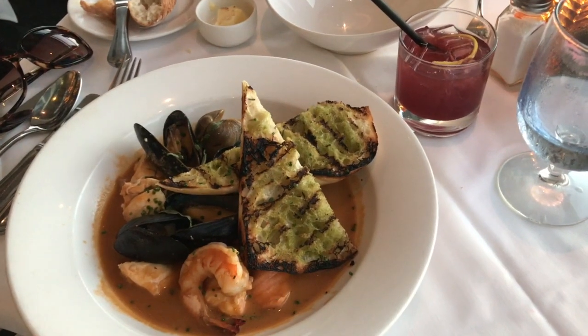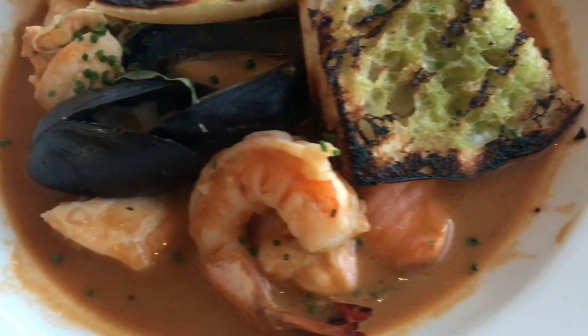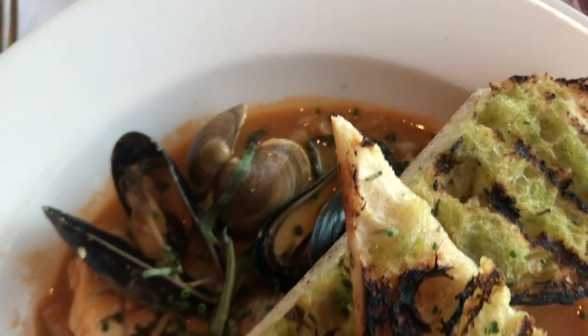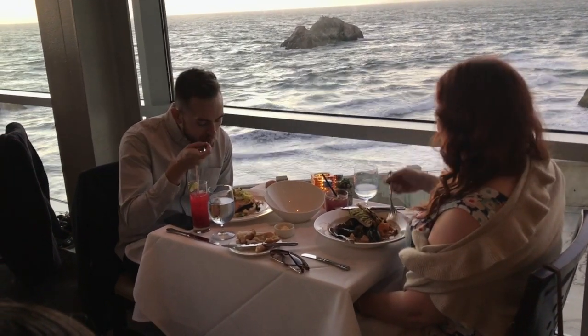So I ordered the bouillabaisse. I'm hoping I'm saying that right. I've never ordered this before. I was so impressed. This is mussels, clams, shrimp, and other assorted seafoods in a Thai coconut sauce with smoky grilled bread to just slop it all up. Oh my gosh, it was so good.